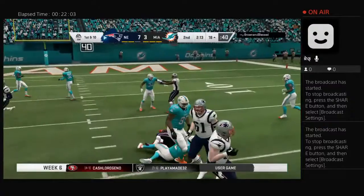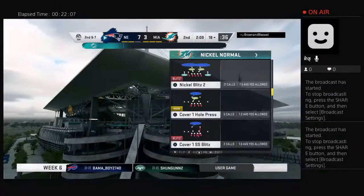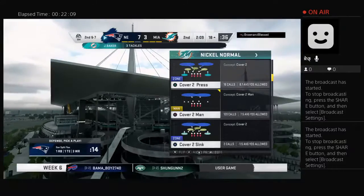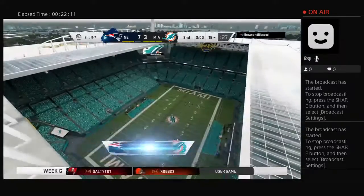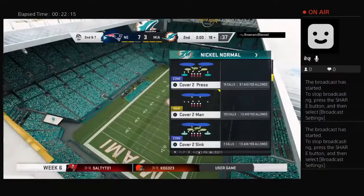Cleveland, and he'll take this inside the 20 and down to the 18. Tackled that time by Jerome Baker out of Ohio State. Two minutes to play in this first half. 7-3 our score.